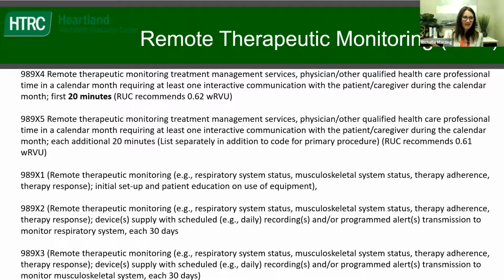Maybe education on the scale or the spectrum. You know, this is what a 1 means, this is what a 2 means, and so on. Then we have the supply, the device, just like we have with 99454, that can be reported each 30 days, not a calendar month, 30-day period. And then the code for the ongoing monthly monitoring.